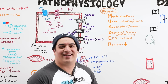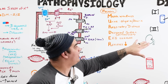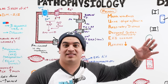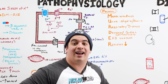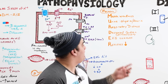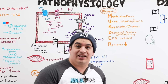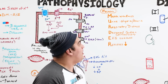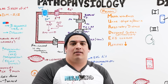The whole mnemonic here for murder is that M is for muscle weakness, so decreased skeletal muscle excitability. U is for low urine output, oliguria, anuria, right? Or no urine output for anuria. This would be a situation where someone has acute kidney injury, chronic kidney disease. R is for respiratory distress due to the diaphragm and intercostal muscles. D is for decreased cardiac contractility, decreased cardiac activity. E is for EKG changes due to the effect on the cardiac muscle, and R is for decreased reflexes due to the decreased activity of the neurons. And if you wanted to add another one in there, you could add GI activity as well. But that's how you remember the basic clinical features or signs of hyperkalemia.